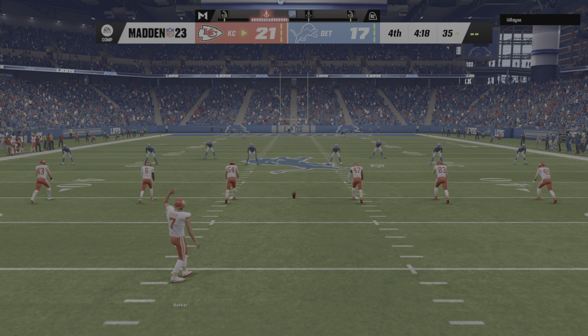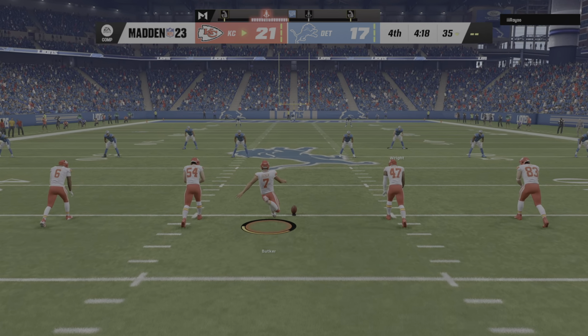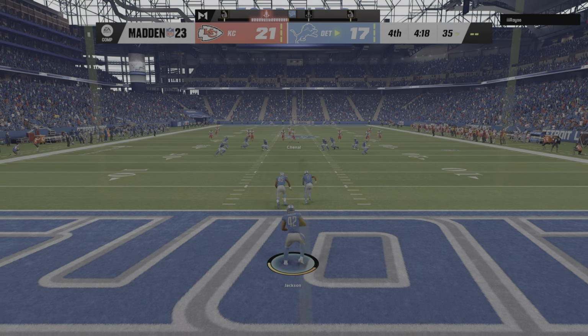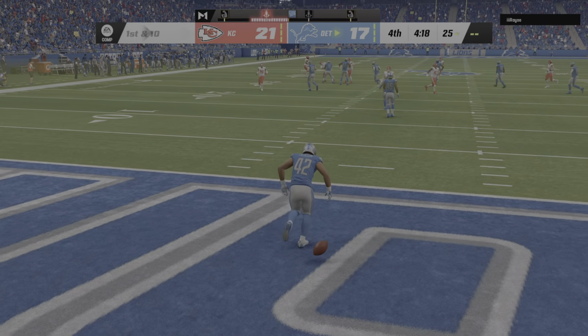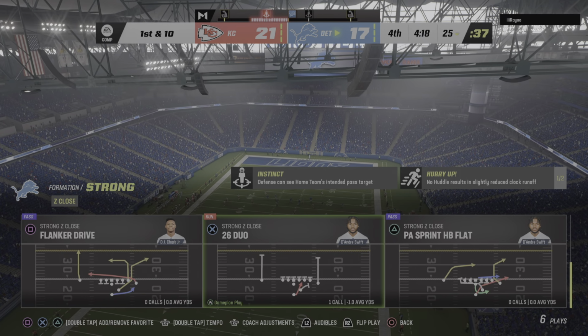Harrison Butker, the kickoff, 4 games received. Now after the touchdown, here's Butker on to kick it away. And he'll just sit on this one as their drive will start at the 25.